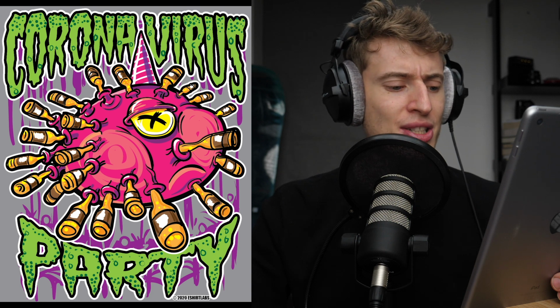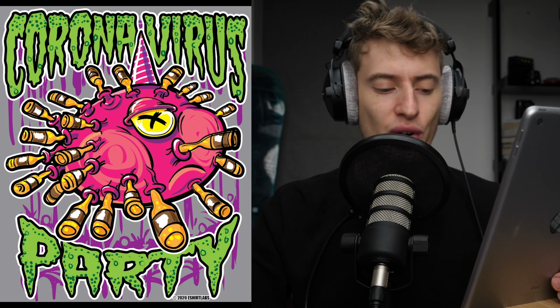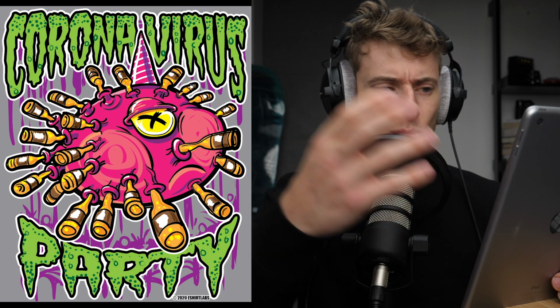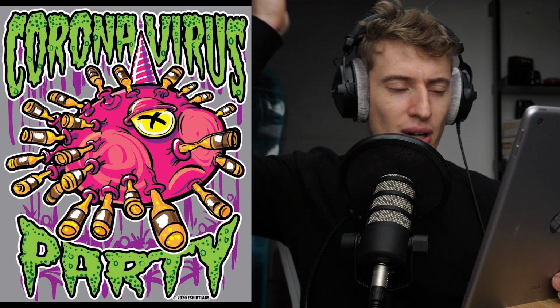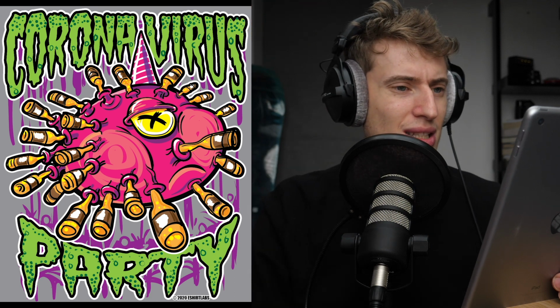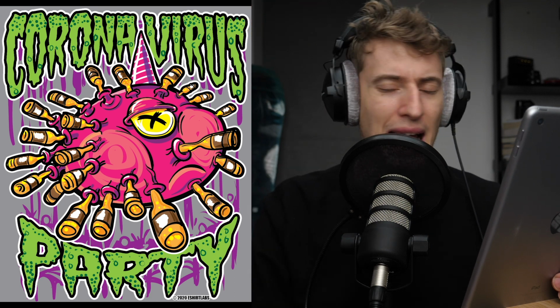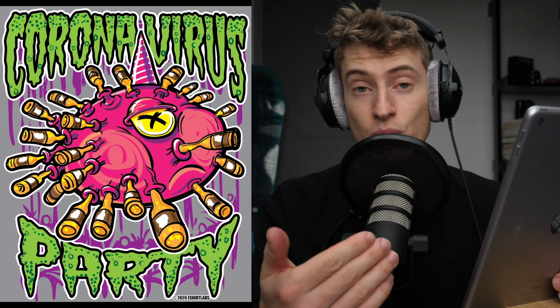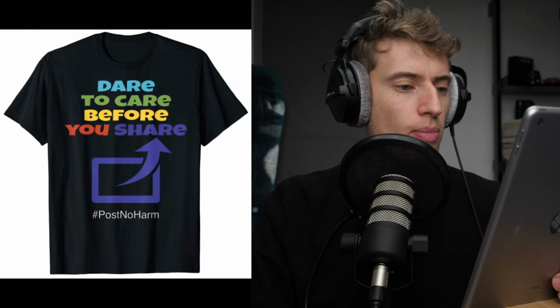One thing I don't like is the coronavirus party font. I like the graphic of the coronavirus molecule thing with the party hat. That's quite funny, but I don't like the font. It's very Halloween-like, and Halloween's done. So I don't know if that's what you were going for, but Halloween's done.